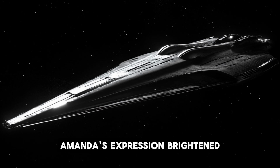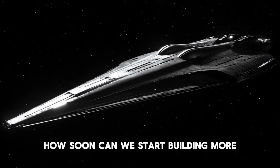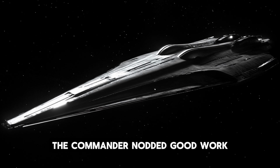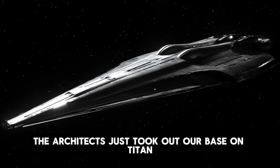Amanda's expression brightened. "That's the first piece of good news we've had in weeks. How soon can we start building more?" "Give me 2 days to make sure it's safe," Peter said. "Then we can begin mass production in the automated factories." The commander nodded. "Good work, both of you. We're going to need every advantage we can get. The architects just took out our base on Titan."